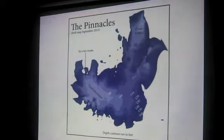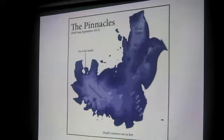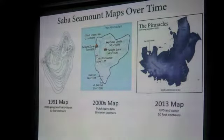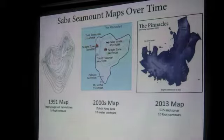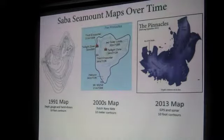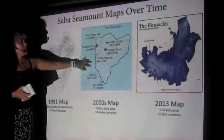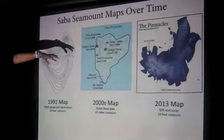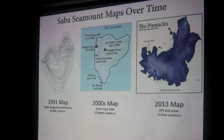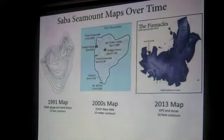So I've given each dive shop a copy of the old map and the new map, but I'll pass them around if you want to look at them. Next slide. I also wrote a little report on some of this research for the Dutch Caribbean Nature Alliance, about the Saba seamount maps over time and mapping technology, from hand-drawn to this Dutch Navy data at 10-meter intervals, and now I can get down to less than a foot with the software I'm using. Feel free to keep these if you want. Maybe this is what I'll talk about more in depth next year.